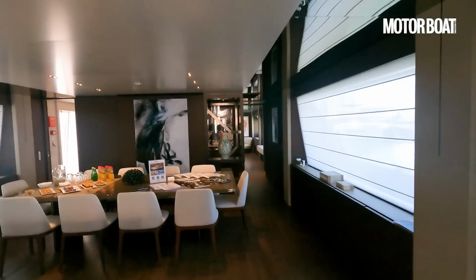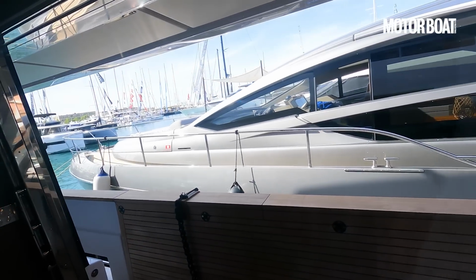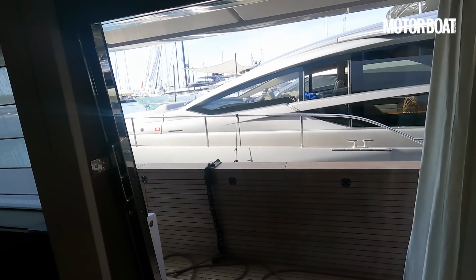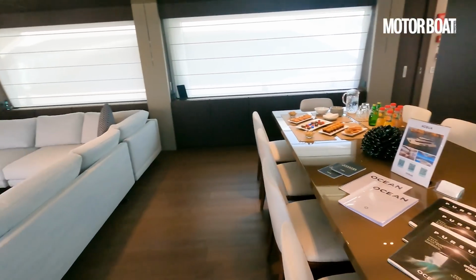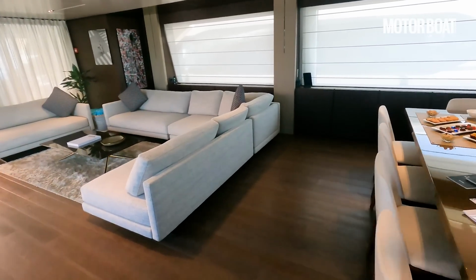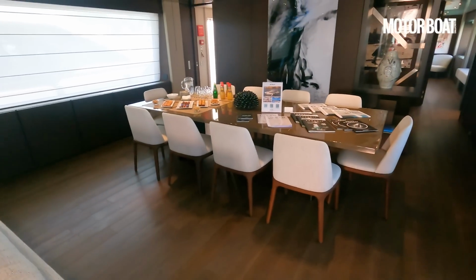And then move forward. Now this is the door I was showing you from outside. I don't know if we can just briefly pull back the curtain, but you can see that whole door opens up and then you've got that lovely terrace over the sea. Big dining area forward, and it's the kind of space to spare that really strikes you. Normally when you've got an open plan saloon like this, there's a piece of furniture in here or it all feels a bit cramped. There's just masses of floor space all around this table.